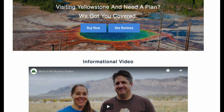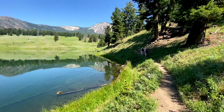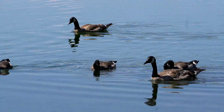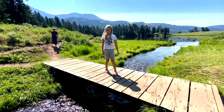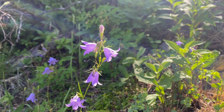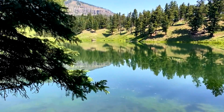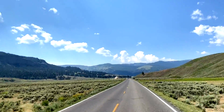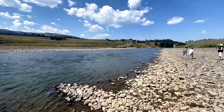There's more to do in Lamar Valley. Trout Lake is a short hike that's steep at first, but then levels out. A short walk around the lake provides views of streams, birds, and wildflowers. Park and take the short walk down to Lamar River to hear more of the sounds of nature.